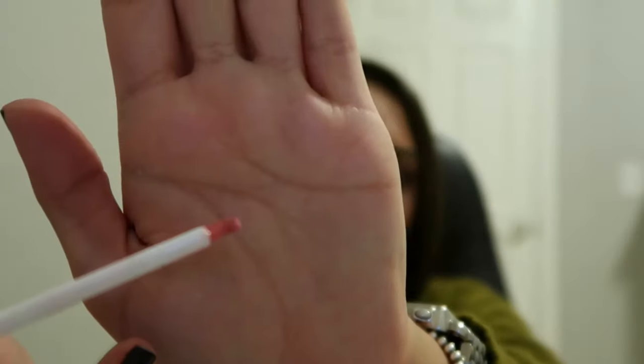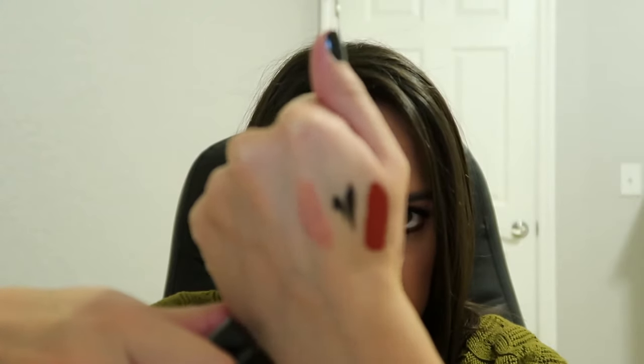I'm just gonna wait for it to focus there for a second. I think it's confused because I'm holding something. Okay, let's try this again. So there you go. The wand is a little brush, okay? Now let me show you what this looks like swatched on my hand. Okay, it is a very light glossy tone. I really did like that, thoroughly enjoyed that lip gloss.